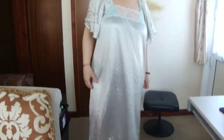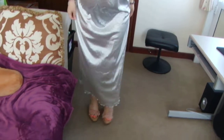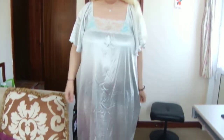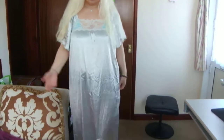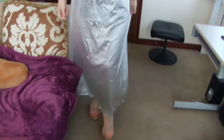It's sexy, as you can see. It's long. The color is beautiful. It feels beautiful on your body. And it's very long, and I'm not sure if you find this sexy, but it's something retro-ish to me.